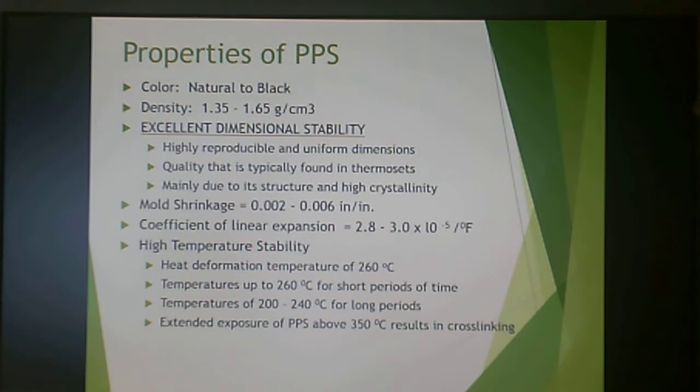This is available in colors of a natural, so it's kind of an off-white to black. This has a density anywhere from 1.35 to 1.65 grams per cubic centimeter. It has excellent dimensional stability. This produces highly reproducible and uniform dimensions, typical of things found in thermosets. So this produces a very predictable product. This is mainly due to its particular structure and its high crystallinity.